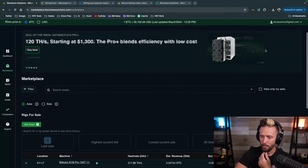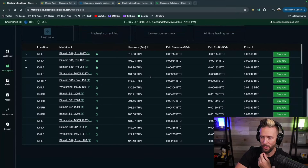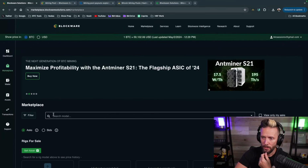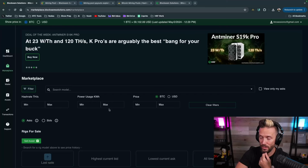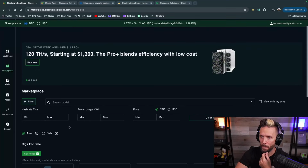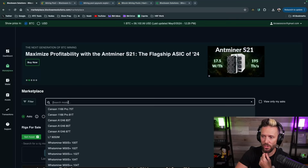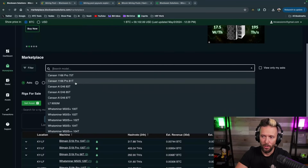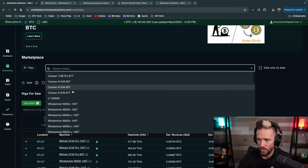Now, you can just scroll through and pick and choose and see what you're looking for. Or you can also use filters. So you can filter by hash rate, minimum, maximum, power usage, the price, min or max in Bitcoin or USD. So you can do all those. You can also, and I'll close the filter tab here, just search by model. And so if you have a particular rig in mind that you're looking for, a certain hash rate, you can just scroll through.